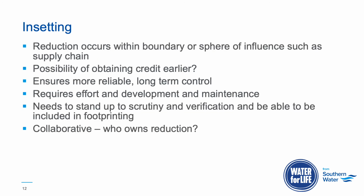A concept gaining momentum is insetting. This is similar to offsetting, but occurs within a company's boundary or sphere of influence, such as their supply chain. This concept requires further development. However, there could be significant benefits here, which are derived in our local area. There may also be the potential to obtain the carbon credits early due to the direct control of the insetting.